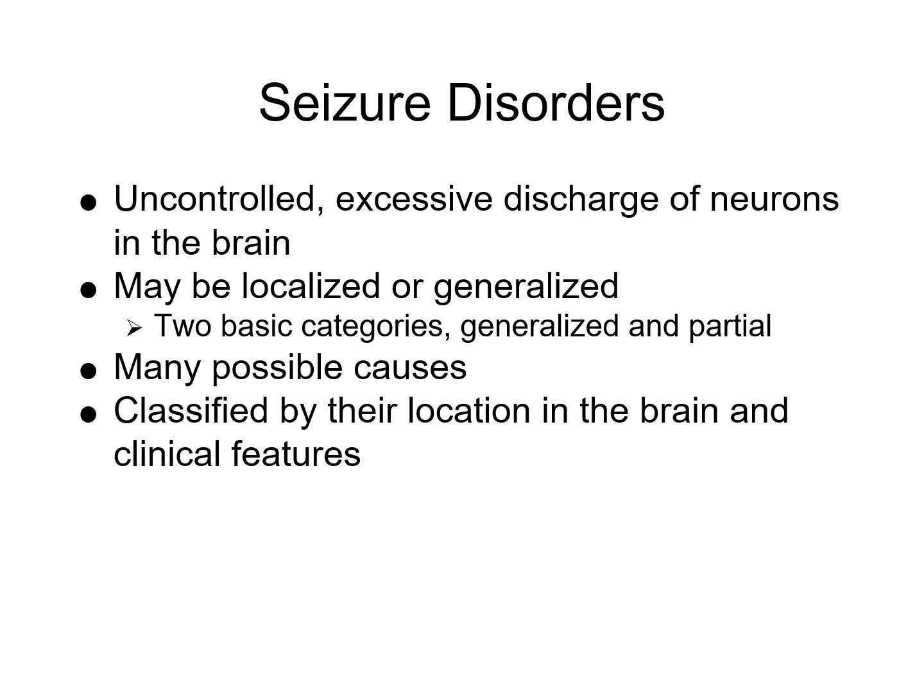Seizure disorders. Seizures result from uncontrolled excessive discharge of neurons in the brain. This can be localized or generalized and have many possible causes. Generalized seizures have multiple foci or origins in both the cerebral hemispheres and the brainstem and cause loss of consciousness, whereas partial seizures have a single, local, focal origin, often in the cerebral cortex, and they may not involve altered levels of consciousness. Partial seizures can progress to generalized seizures.